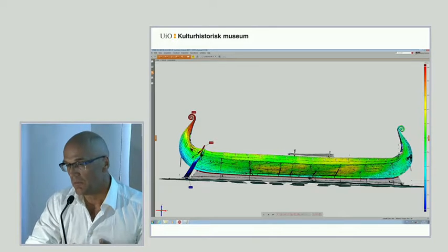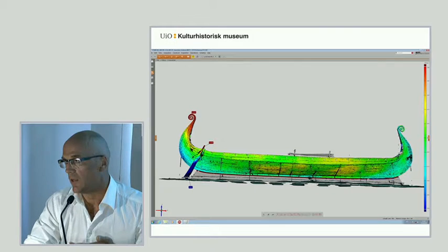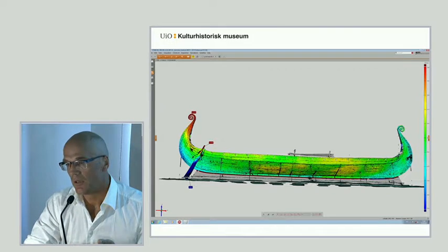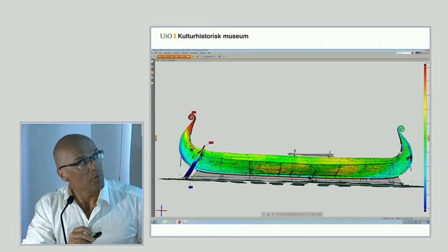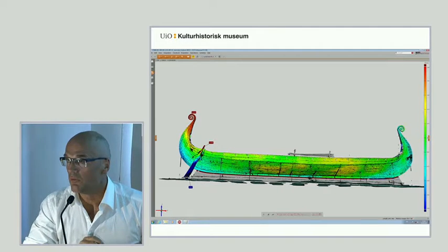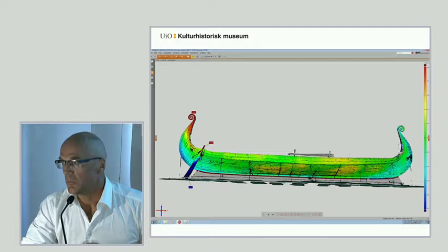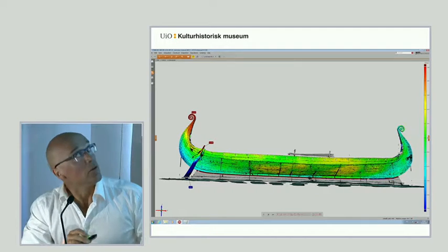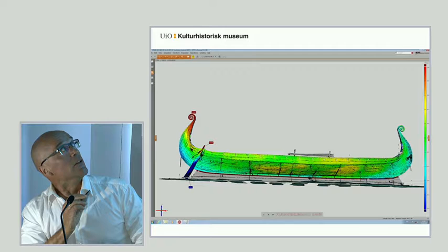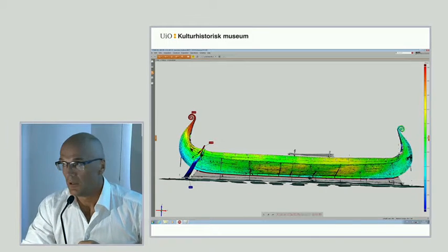For example, this one is a new scan over a scan we did in 2005. And you can see here some parts of the ship are coming down, the yellow one coming down. And this is really important for new supports under the ship. And over here, the top is coming through almost 5 millimeter.